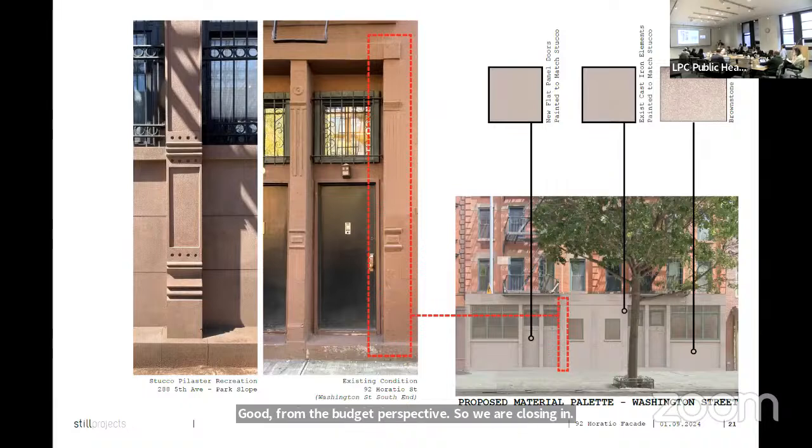So on the very left image here is a precedent of a stucco pier that's been recreated in Park Slope, I believe. They did an excellent job of getting the geometry as crisp as possible. And this is, unfortunately, well, I think it looks good, but it just won't be exactly the same as the painted cast iron piers, which will be directly next to it, which we admit is not ideal, but here we are.